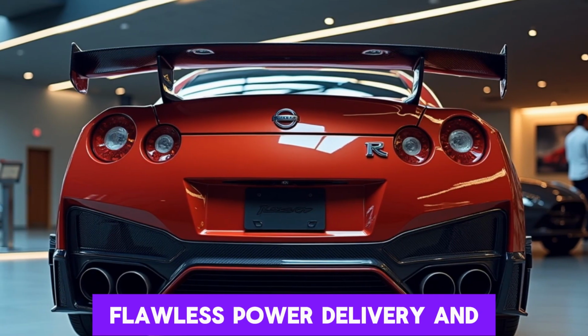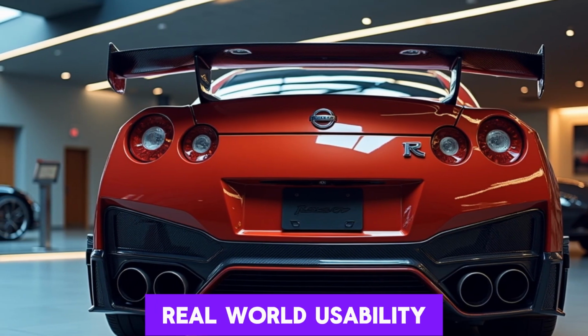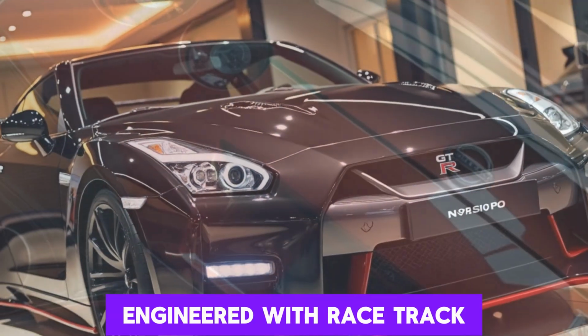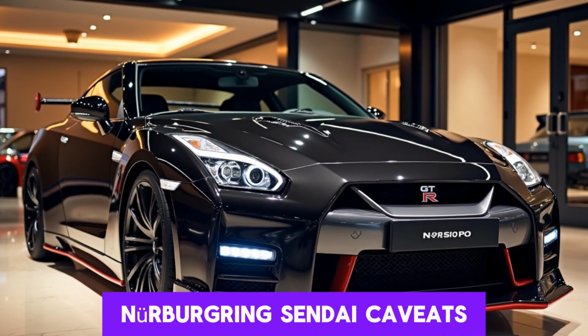Strengths and caveats. Strengths. Flawless power delivery and torque curve. Track-level handling with real-world usability. Aerodynamics that punch above their weight. Engineered with racetrack testing in mind, Nürburgring, Sendai.